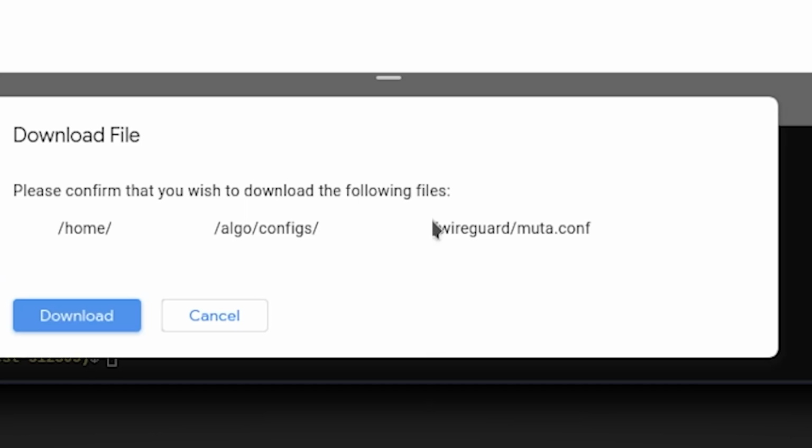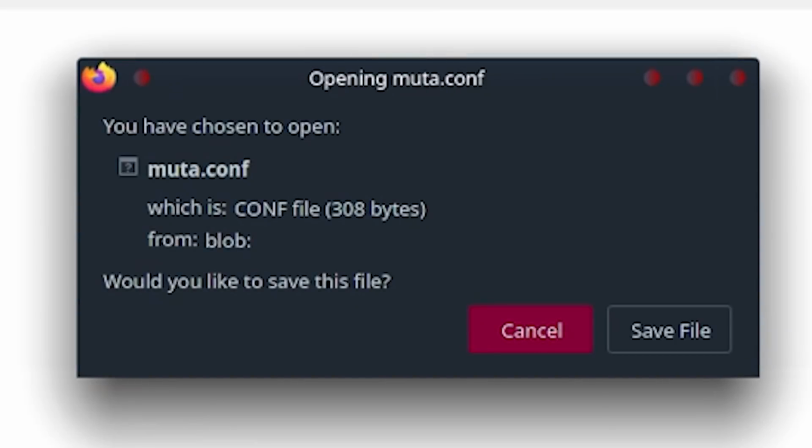You're going to go to WireGuard, and you're going to download whatever. So it could be desktop.conf, it could be phone.conf. If you didn't add any users, I think you can just download the desktop configuration. But I added my name, so I'm going to download the muda configuration. So download that using Cloud Shell, download your name once you've navigated into that directory.